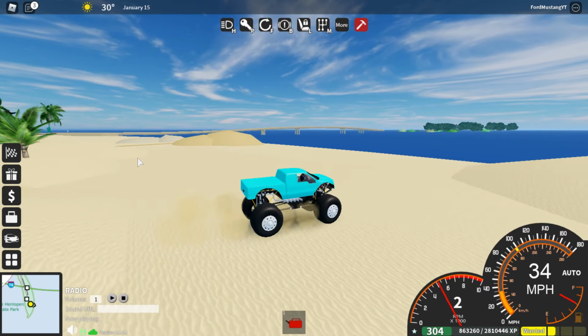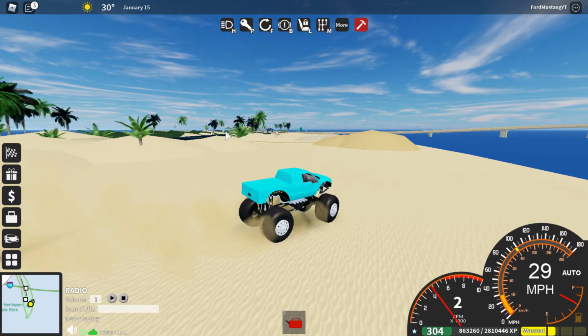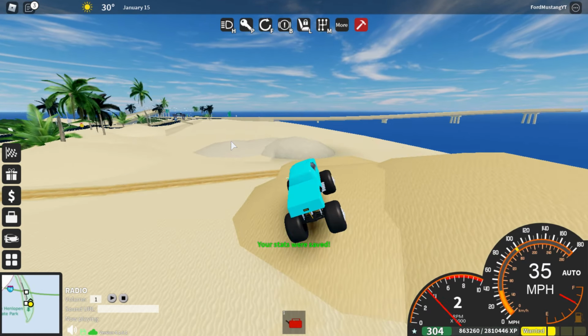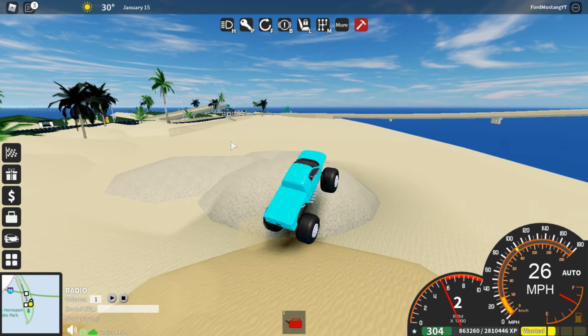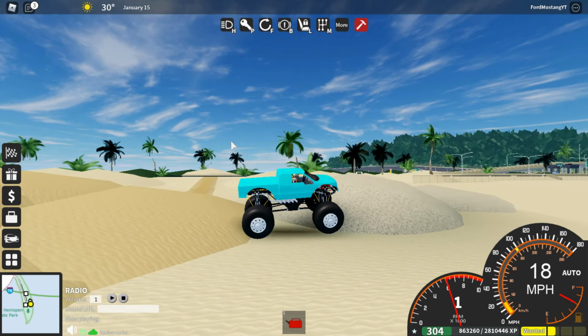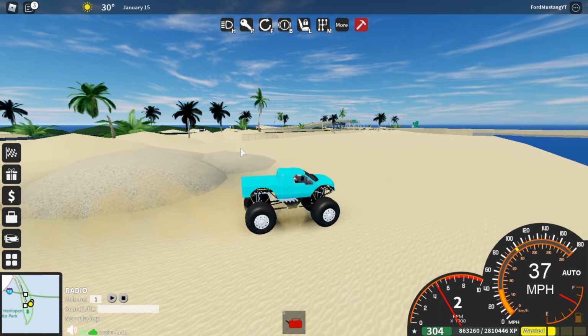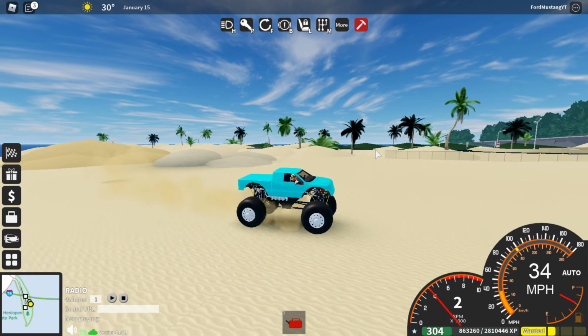As long as you control the speed while going on the hills, you'll have a ton of fun and entertainment going up these hills. This monster truck is perfect for off-roading. Now if you don't control your speed while going up the hills, your monster truck will just tip over.